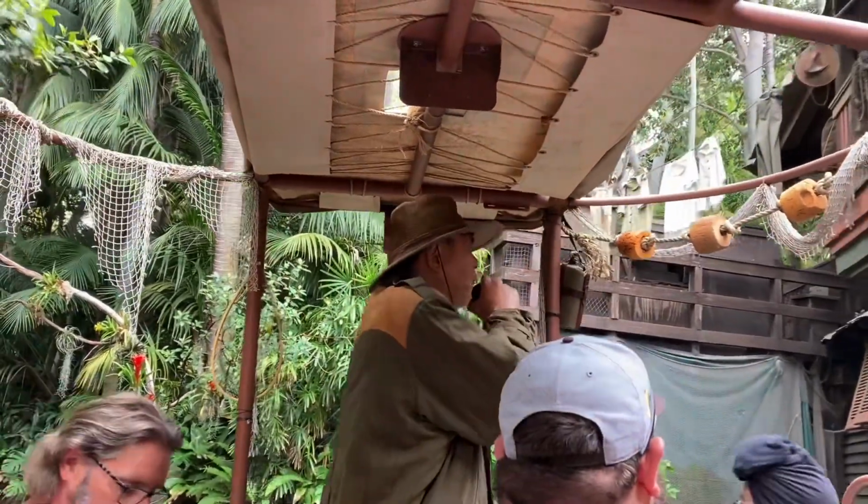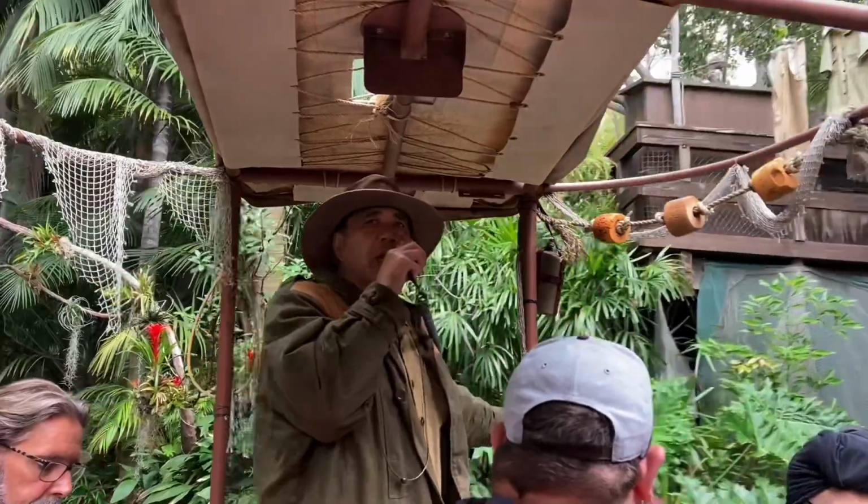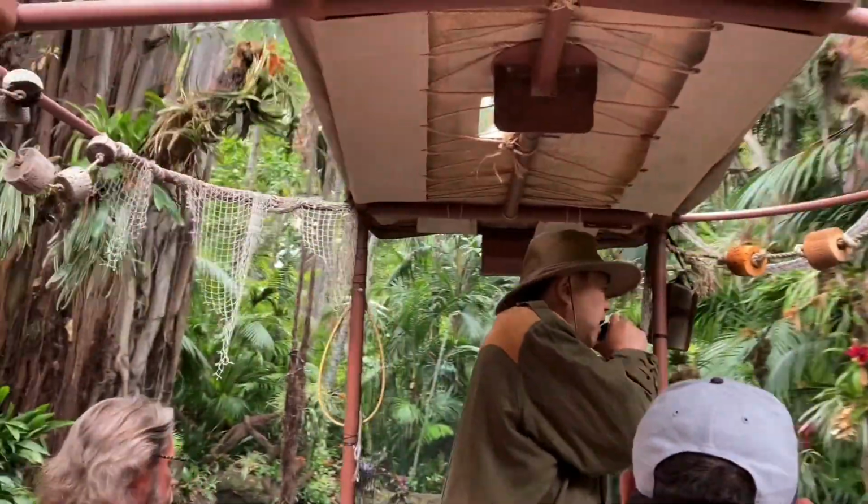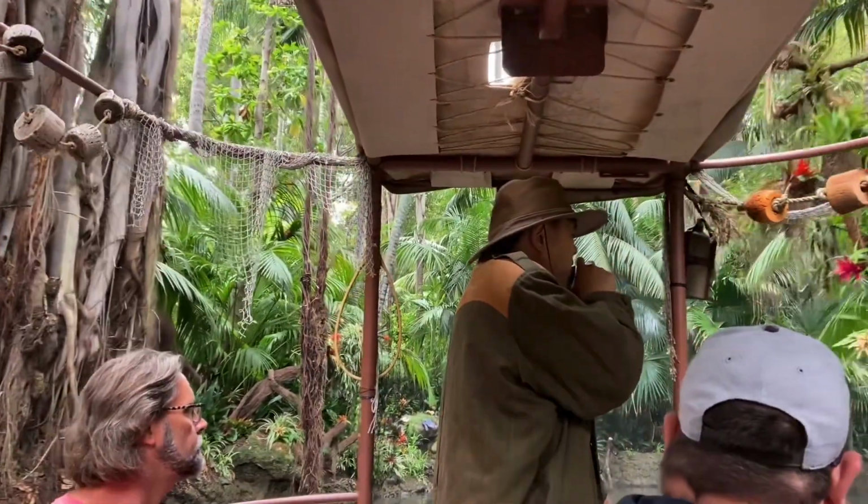Hi, folks. Welcome to the world famous Jungle Cruise. My name is Skipper Jimmy. I'll be your cruise director for as far as you get. Please remain seated at all times. Keep your arms and legs inside the boat at all times. Please supervise your children. Don't stand up.